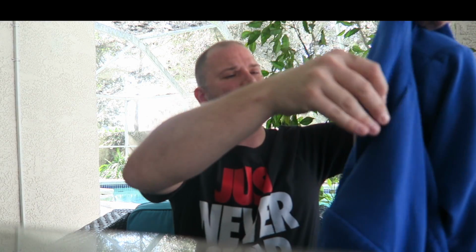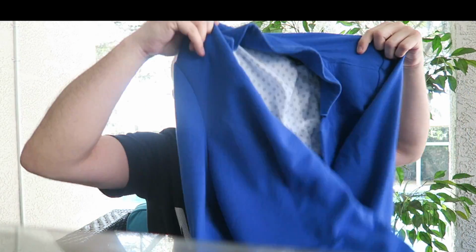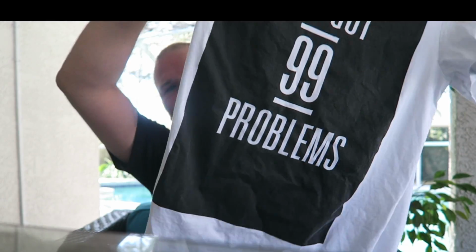Got this Lane Bryant women's size 20 plus size blazer. Pretty cool. Something like this is probably 25, 30 bucks. Keep showing you guys. This is another H&M divided. Says, I got 99 problems. Good sell, probably 15 on that. Let's keep rolling along here.